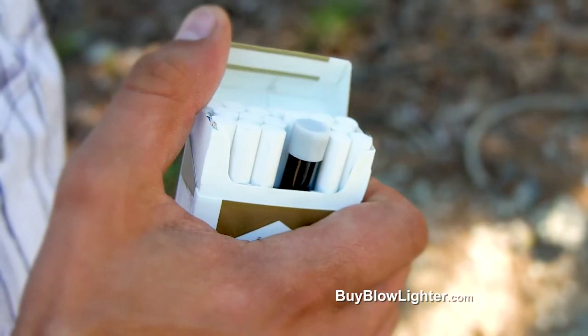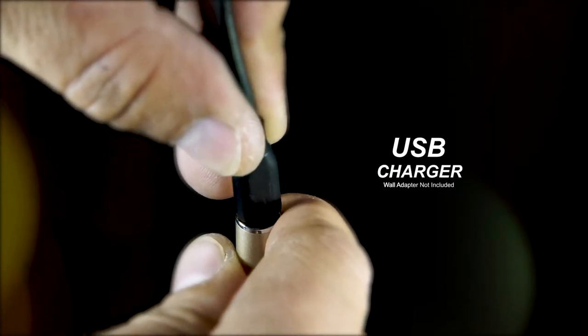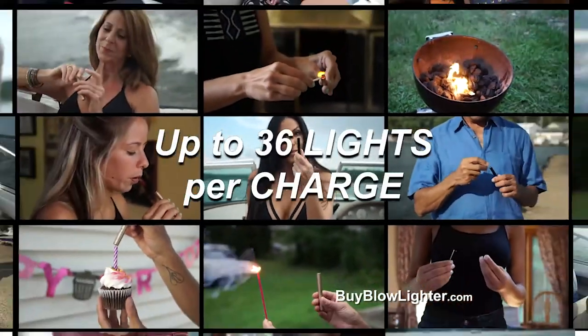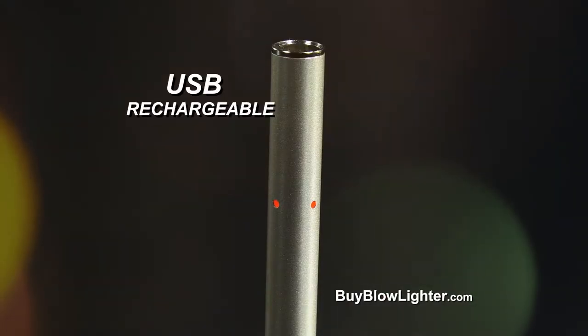Cigarette Blow Lighter is the size of a cigarette and very discreet and easy to store. And easy to charge with the included micro USB charging cord. Use Cigarette Blow Lighter up to 36 times on a single charge. And when the battery indicator blinks, you know Cigarette Blow Lighter is ready to be recharged.